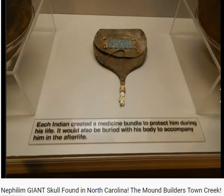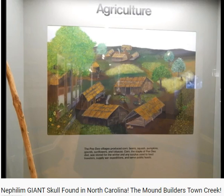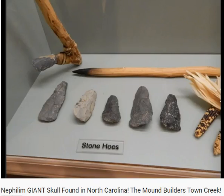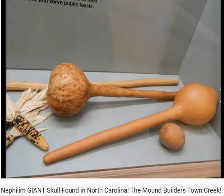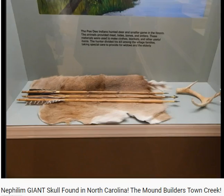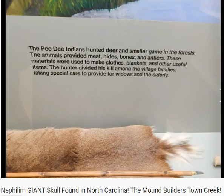Each Indian created a medicine pouch bundle that was to protect them. It was a type of ritual of their life, and they designed it, and essentially kept it with them from the time they became a man, an adult, to the day they died. The agriculture of the area: beans, corn, squash, pumpkin, these are the things found in these areas, the PD people's diets, the stone hoes they used to make crops, and their hunting techniques, using the antler, the hide of a deer, and arrows.